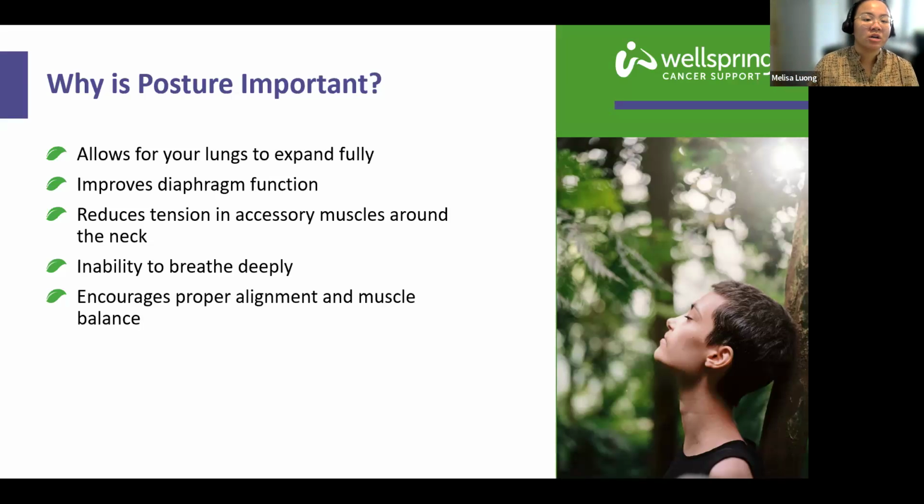Okay, so with good posture, the second point here, it improves diaphragm function to allow, again, for the lower aspects of the lungs to get air in as opposed to just the upper aspects of the lungs. Okay, and because we're using the big muscle, the diaphragm, to expand the rib cage, we're not using as much of those accessory muscles, so it can help with reducing tension in and around the neck area as well too.